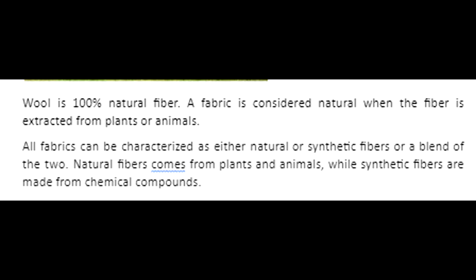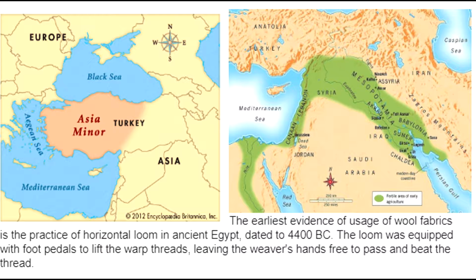A fabric is considered natural when the fiber is extracted from plants or animals. All fabrics can be characterized as either natural or synthetic fibers, or a blend of both. Natural fibers come from plants and animals, while synthetic fibers are made from chemical compounds.